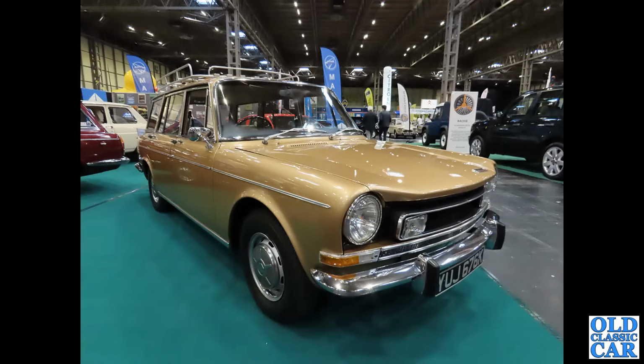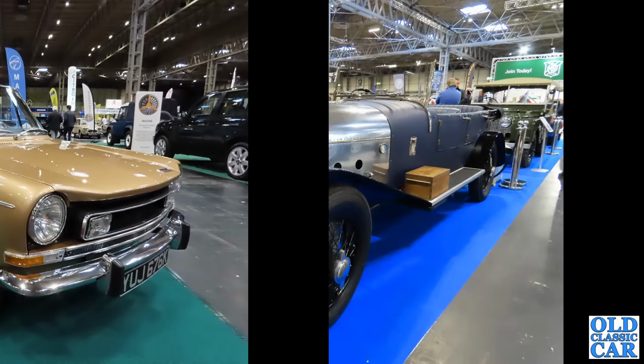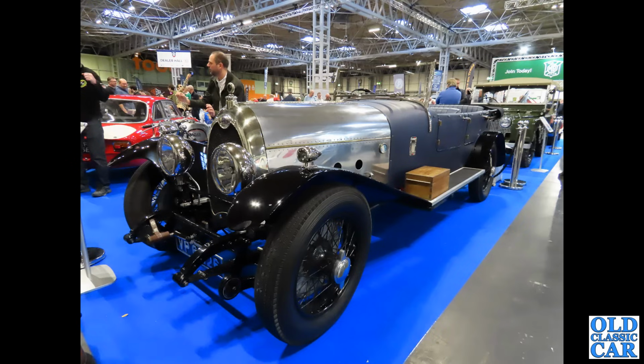Back to classic Simcas. We've got an early 70s K-plate Simca Estate here. Very nice roof rack on that example. Very, very smart indeed. There used to be one this colour lived around here, but I haven't seen it for a little while. So maybe it's moved out of the area. Perhaps it's this car, I'm not quite sure, but it's always nice to see these slightly obscure to our eyes cars.